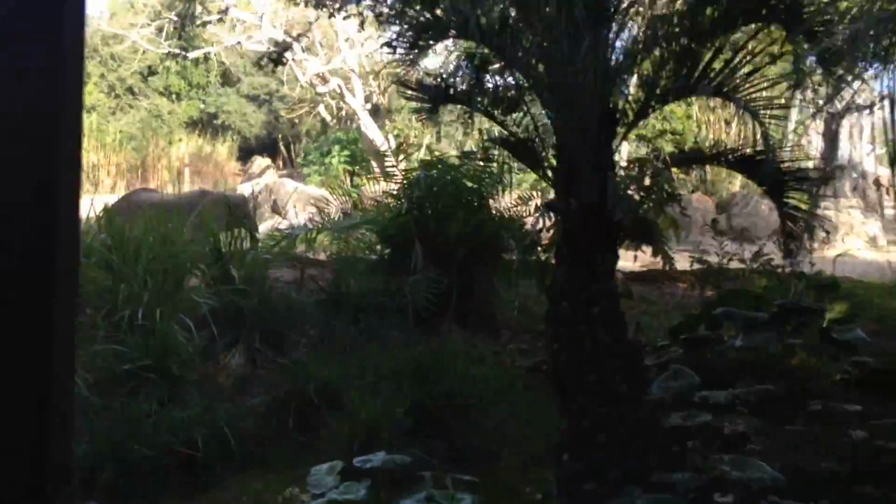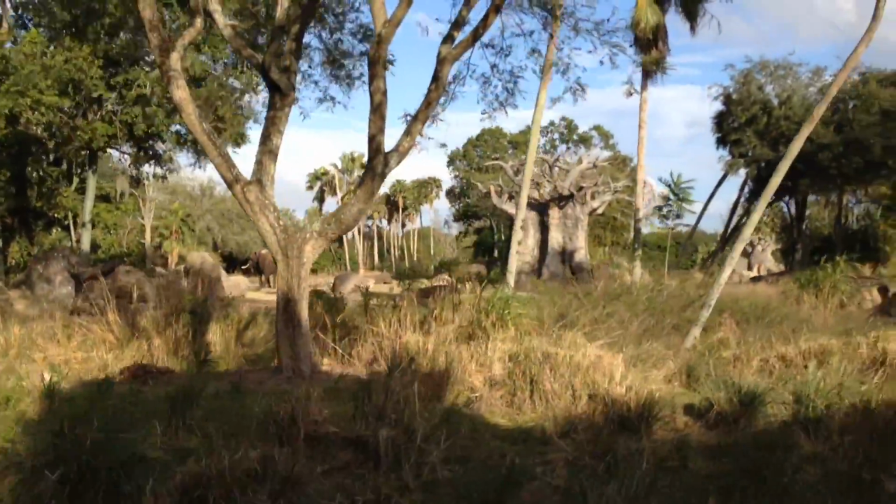Now, you see a group of elephants over here. It's referred to as a herd. We're going to get a little bit closer to them.